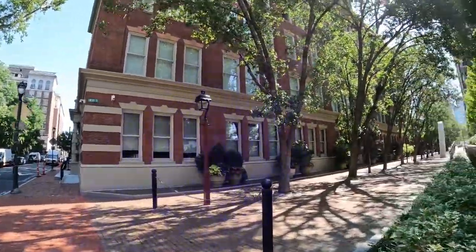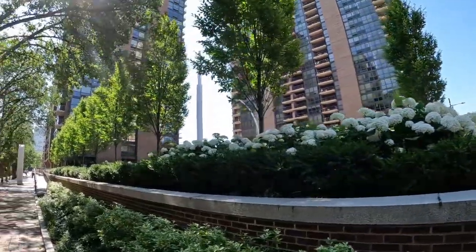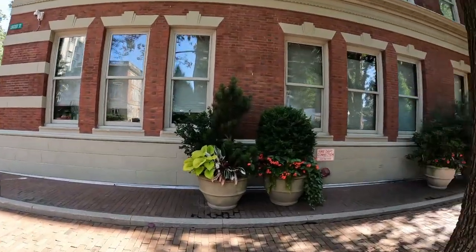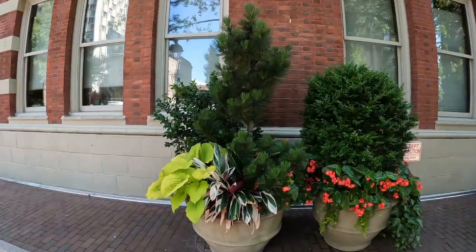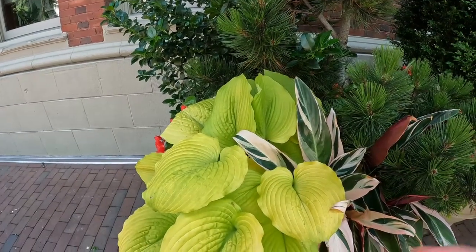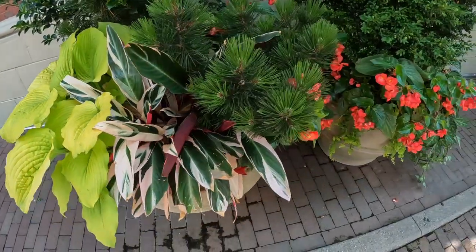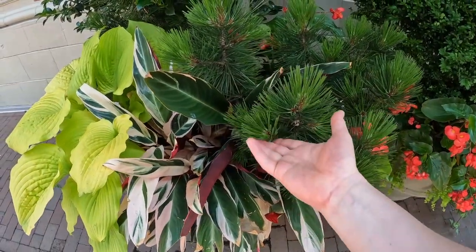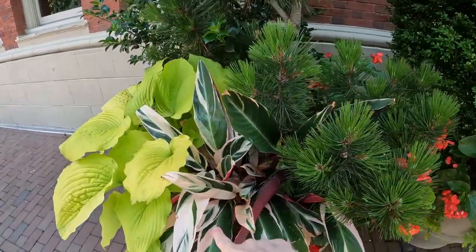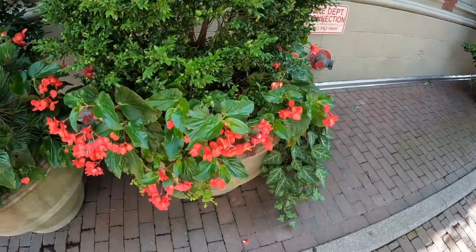But let's just mosey along here. I think we know what hydrangeas look like, but I was hoping to get a closer look. But let's take a look at these pots over here, because these are quite beautiful. Look at the nice lime color here. Oops, let me adjust the camera. Of these hostas. I really like the contrast of this pine, and I just realized it is kind of tall next to these tropical house plants. Got some begonias in here.